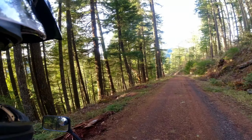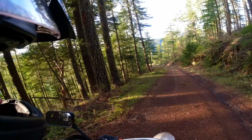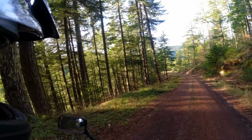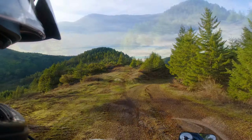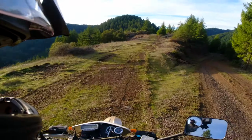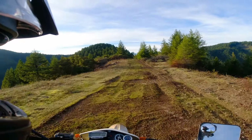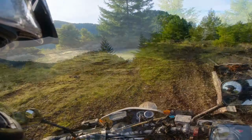Man, this is some crazy freaking roads. Look how steep that is. I can't even see down there. It just drops off almost. Look at this. I wonder what's up here. Should I check it out just really quick? I mean, it looks like it just goes to like a little landing or something, but... Yeah.